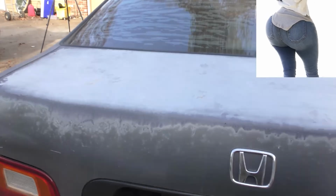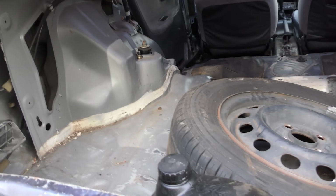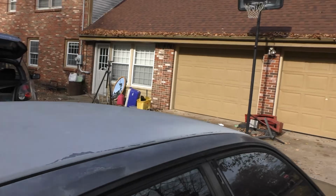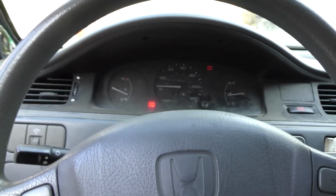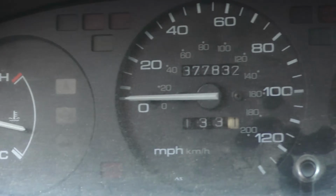Here's the perspective from the back. There's a lot of space in there now. But hey, all 4 doors still work. And sure, the paint's faded away a little, but it is a Honda. Here we go. This guy owns a lot of Hondas. Starts right up. And sure, the airbag system doesn't work anymore, but the seat belts do, and they work perfectly fine.